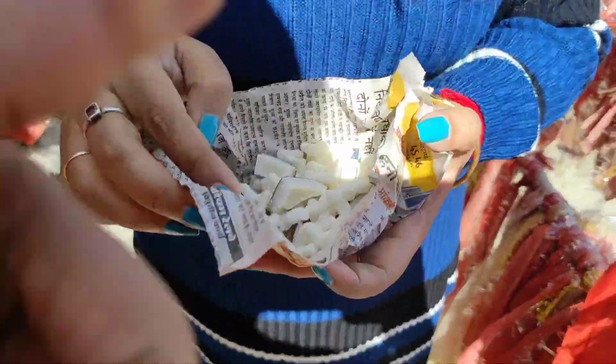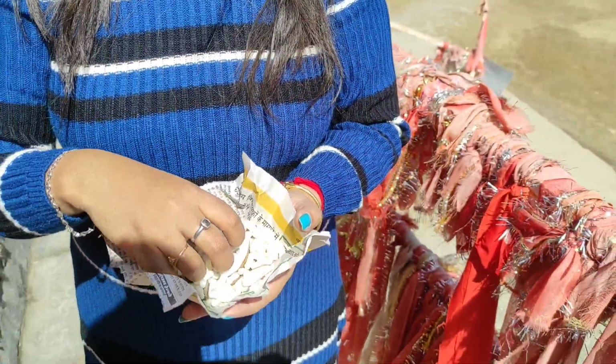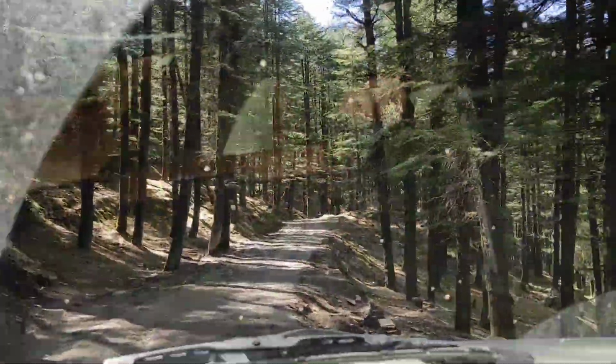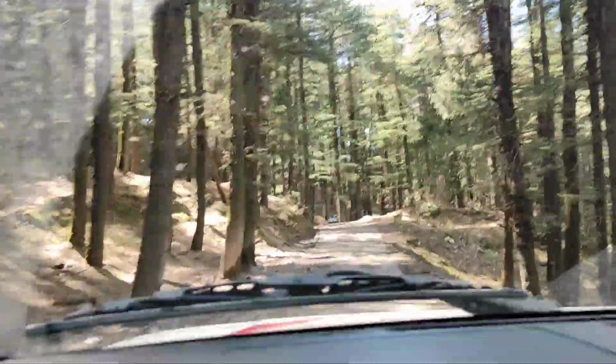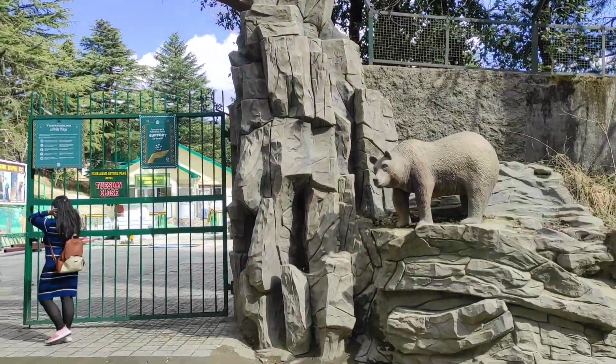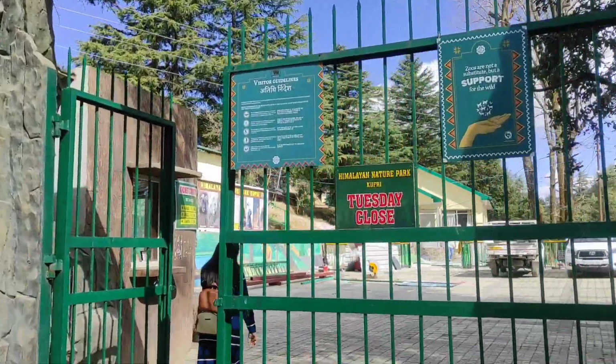And from there, as prasad, they gave some murmura and coconut, and we took those things. That was also very nice. After that, we came back to the spot from where we took the jeep. From there we came to the Himalayan natural park, the Kufri zoo.